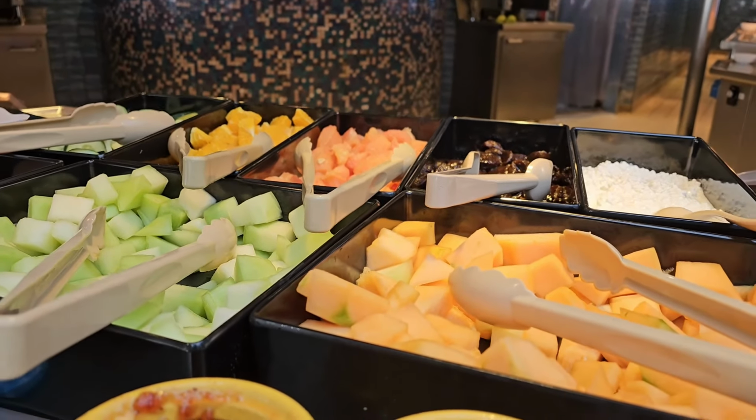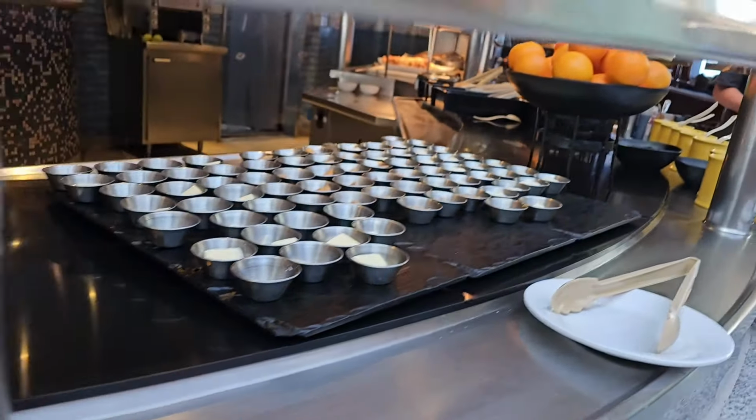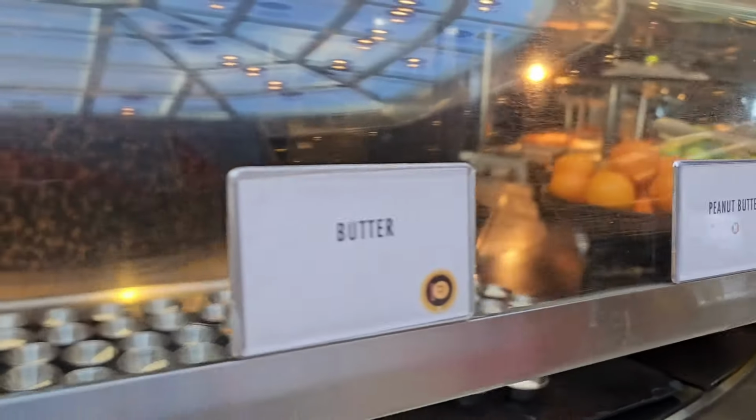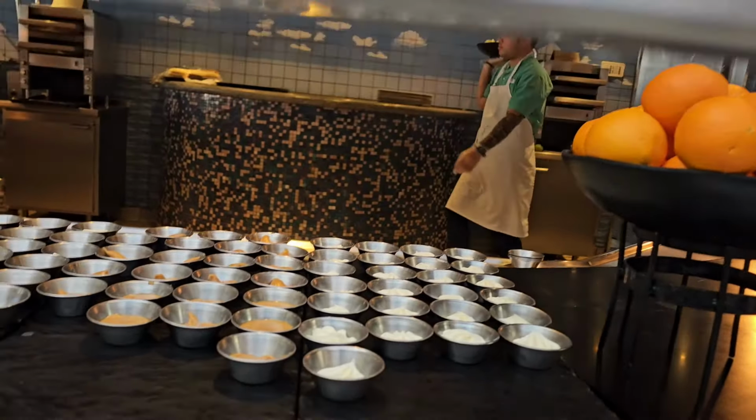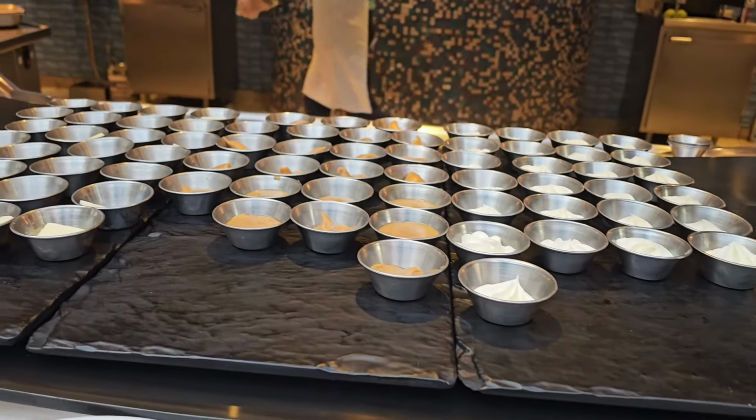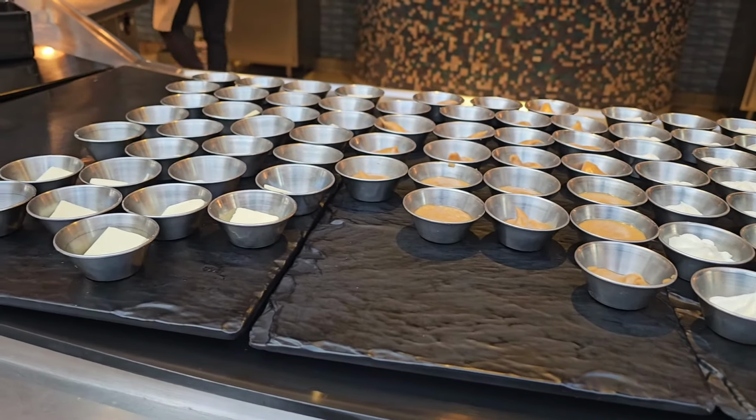But it was okay. If it was up to me and if I had to give my opinion, I would recommend having breakfast inside the dining restaurant versus the buffet. They pretty much have the same food items as you would find on the breakfast buffet, but of course, you'll be sitting at the dining room table and you'll be ordering off the menu versus the buffet style.